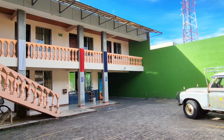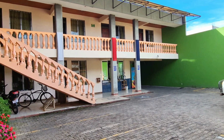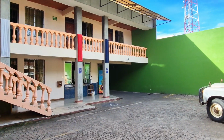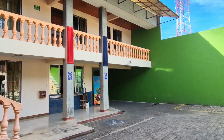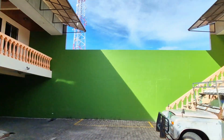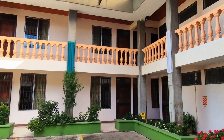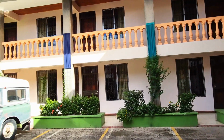Today, we're at our second stop in this cross Costa Rica tour. We are in Liberia, a town in Guanacaste. It's the capital of Guanacaste. There is an airport there, which services a lot of the coastal towns, the nice beaches of the province of Guanacaste.